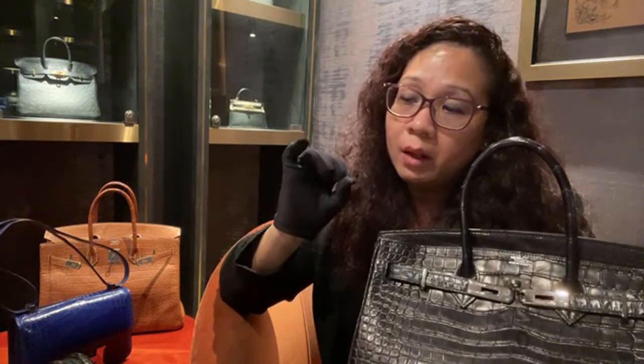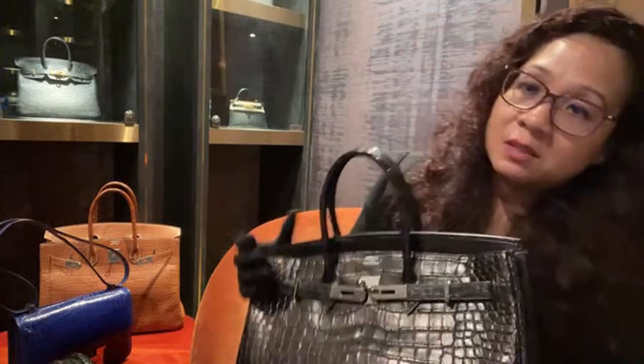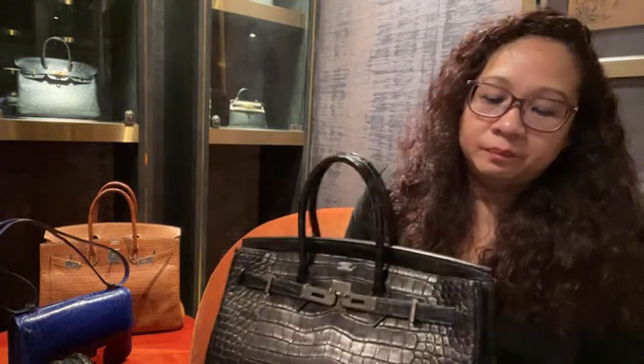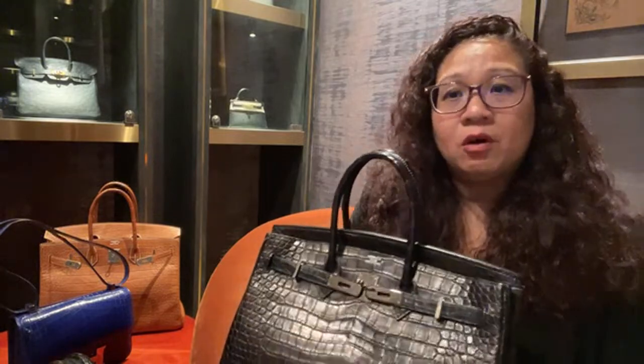The crocodile is actually at the pinnacle of this exotic leather range, especially the Porosus and the Niloticus. Matte crocodile leather would be one of the best investment pieces in a dark shade with gold hardware. That is the perfect combination for an investment piece. It's also the bag that is on many people's dream wish list. That's the bag that they dream about, in various sizes: Kellys, Birkins, Constances, and so forth.